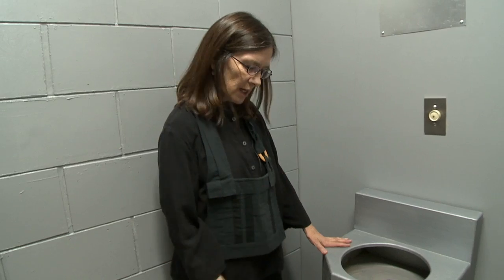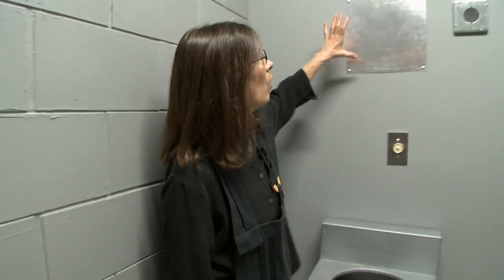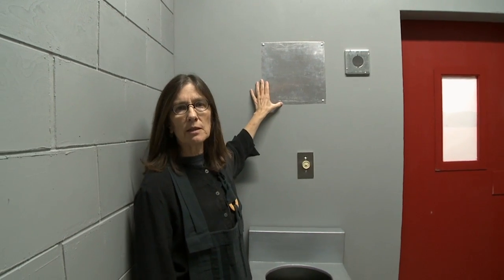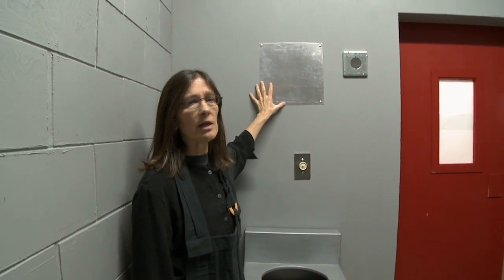We also have this replica of the sink and toilet combination, built also to the specifications of what would actually be installed in a solitary confinement cell. As part of those specifications, the manufacturer makes it clear that they have made it suicide resistant. On the wall, we have a piece of sheet metal. In reality, it would be a piece of stainless steel. This would be your mirror. And we've been told, again, by former prisoners that it's not scratched up nearly enough.